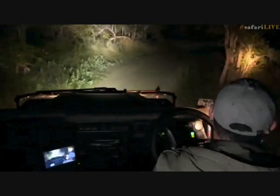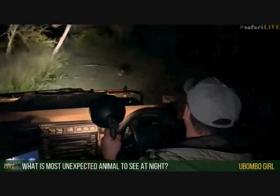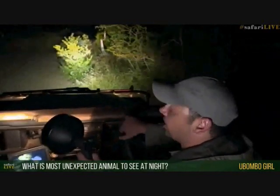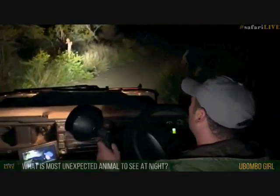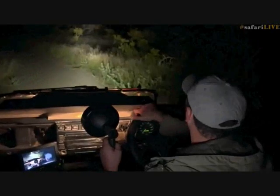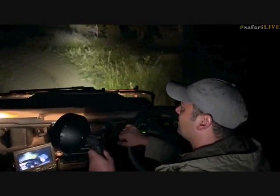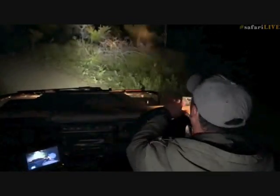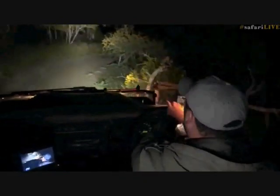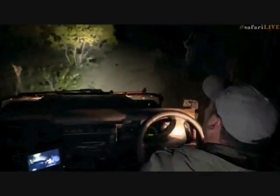Ubambo girl, you'd like to know what is the most unexpected animal to see at night. Well, the rare animals that we get out here would be the aardvark and pangolin, most likely. Those would be probably the two most unexpected animals to see at night, purely because they're so rare. They are nocturnal, but we don't see them very often, so it would be nice to see one of those, but those are very unexpected. I think there's only ever been one pangolin spotted on Safari Live, but no aardvark, so probably aardvark then.